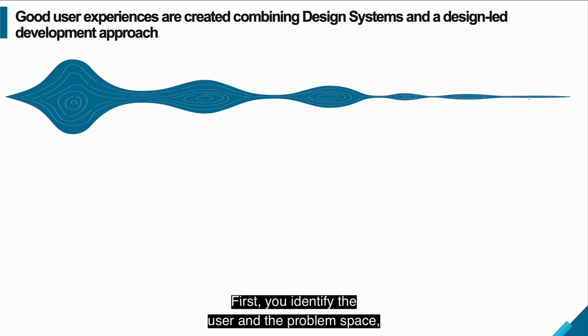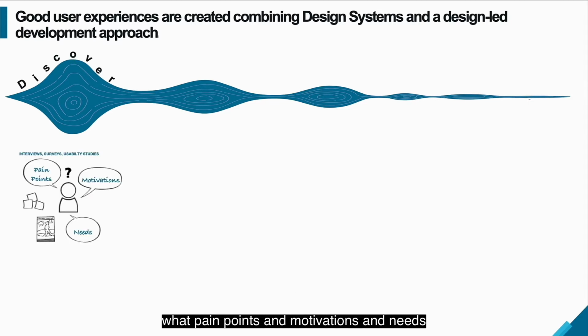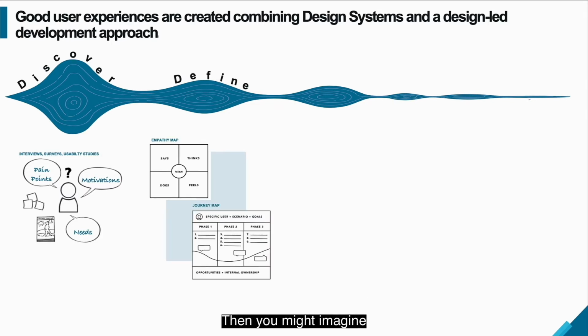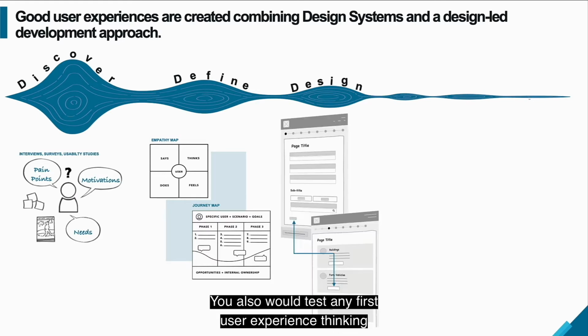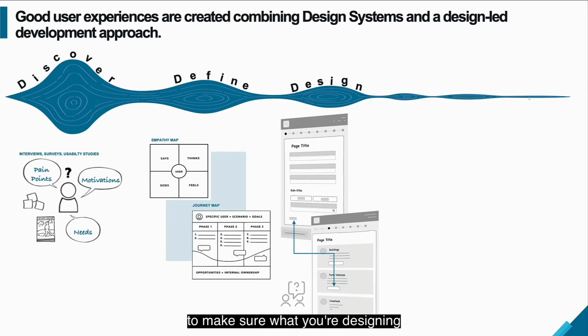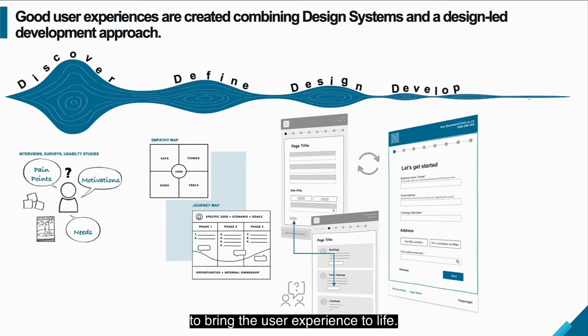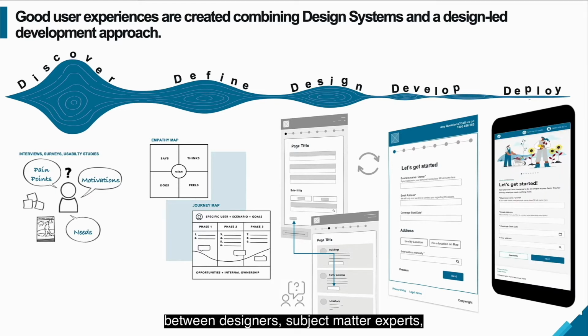First, you identify the user and the problem space. What pain points and motivations and needs are we actually going to address with a solution? Then you might imagine, how might that user experience look and feel in the ideal world? You also would test any first user experience thinking with intended end users, and also, of course, work closely with development and subject matter experts to make sure what you're designing is both feasible and viable. And then you begin working closely with development to bring the user experience to life. Design-led development is a team sport between designers, subject matter experts, and developers working closely together through the entire life cycle.